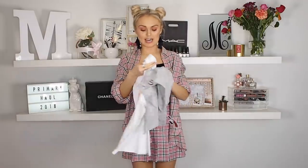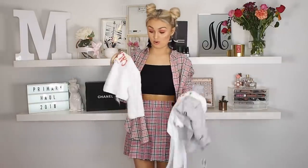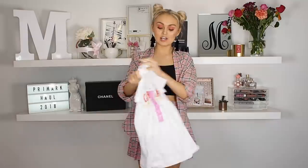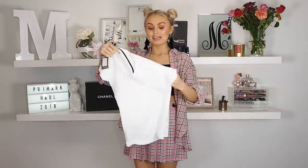So another thing Primark are slaying is the t-shirt game. Now I managed to pick up three. Let's start with this bad boy. So this is a white, funny enough it's white. Everyone can see that, Misha. It's a California tee. So if you guys didn't know, I'm actually going to California. I'm going to, LA's in California, isn't it? Yeah, it is. I'm going to LA this summer for like a week in July.